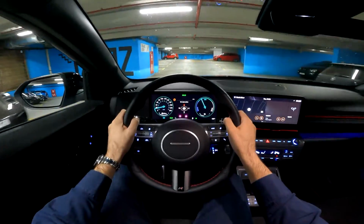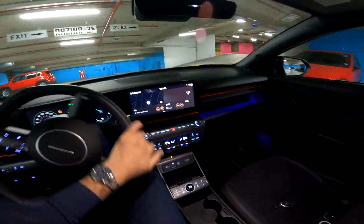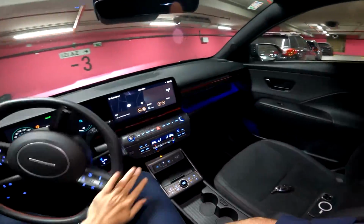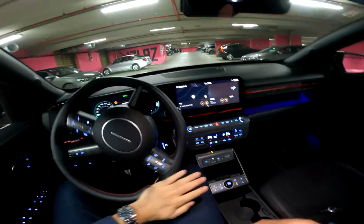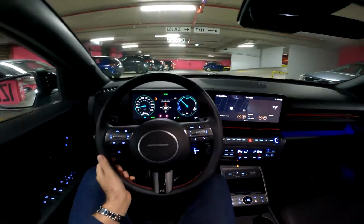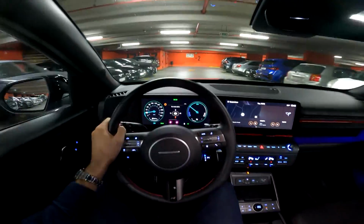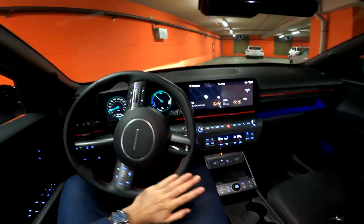So the model in our video is a hybrid. It has the combination of 1.6 liter GDI petrol engine and electric motor, front wheel drive layout and DCT transmission, uses the shift by wire technology, and yeah, overall very smooth drive in this hybrid. There are also other options available as well. So you have the 1 liter TGDI, which is the 120 horsepower petrol. You can have it also equipped with the mild hybrid technology. There is also the 1.6 liter TGDI with 198 horsepower, and that one can be paired with the 4-wheel drive.